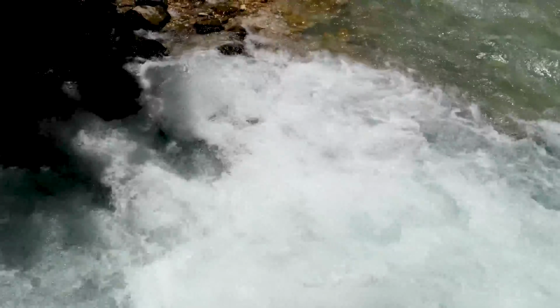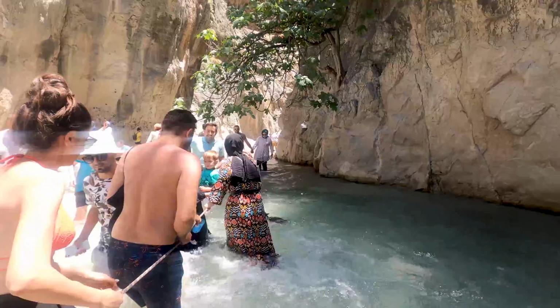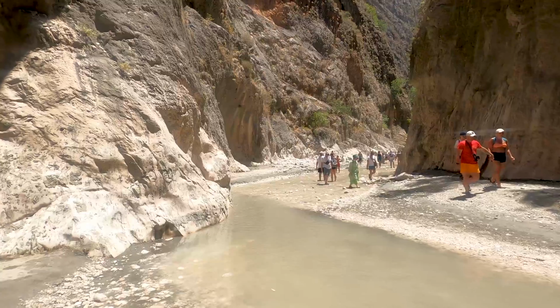You'll need to bring a pair of water shoes as it's extremely rocky, or alternatively, you can rent them at the gorge.